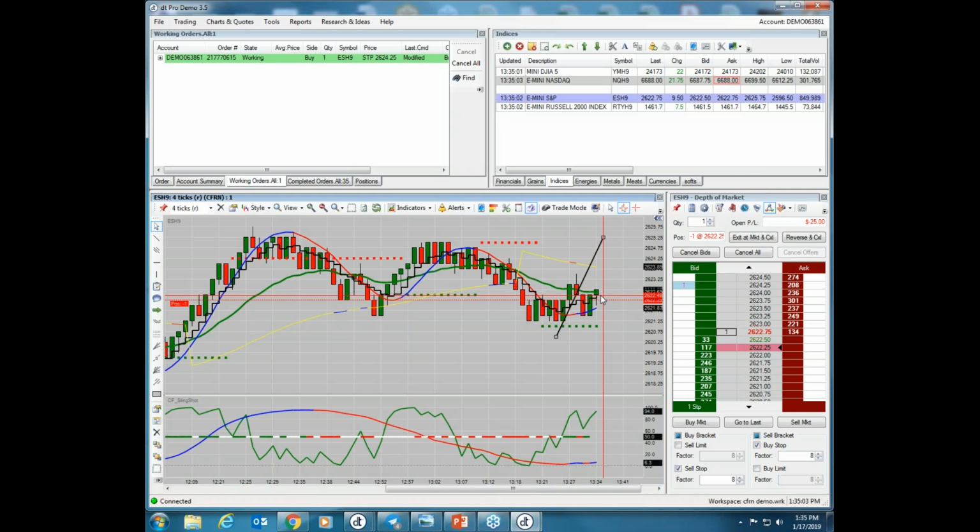This action, this back and forth, is going to cause you grief. And grief usually means losing trades. Because what you'll end up doing is overanalyzing it most of the time and just cutting it loose, or just taking a loss. So right now we're hooked. We're short and we have the stop here.